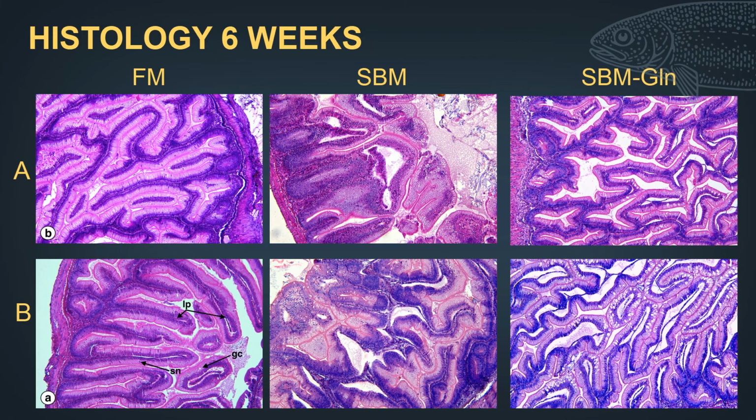30 weeks. Here you could see the soybean meal fed group has inflammation. Clearly you could see that. It doesn't matter whether it's strain A or strain B, but when you add glutamine, you could see there is some kind of mitigating effect. It is not as good as fish meal, but still it's better.